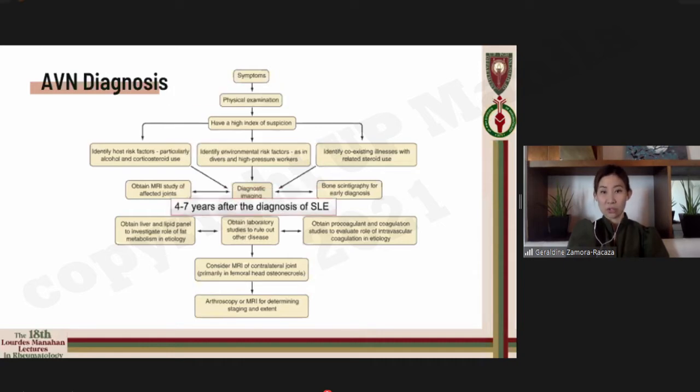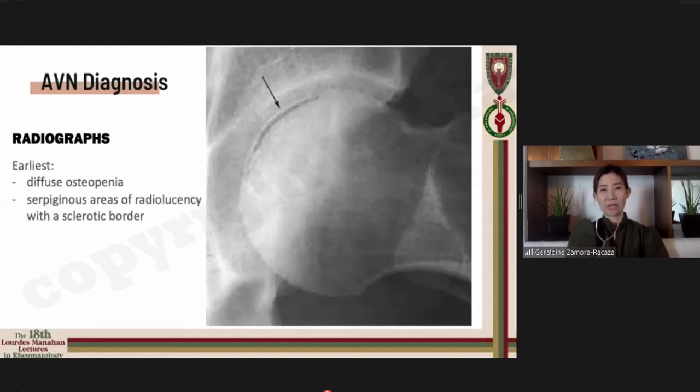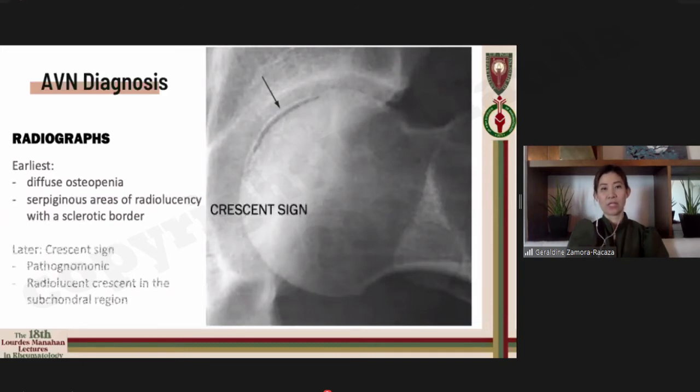Note that most lesions on plain X-rays develop only 4 to 7 years after the diagnosis of lupus, and this is usually due to late diagnosis. In the early stages of osteonecrosis, plain radiographs are typically normal. The earliest radiographic changes include diffuse osteopenia and linear sclerosis, typically adjacent to the joint margins.